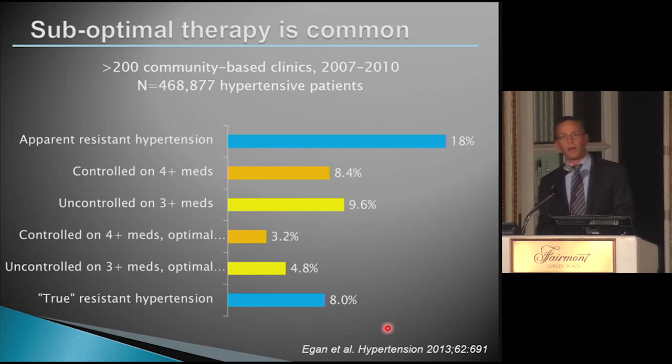The other thing is that suboptimal therapy is also very common. This is a cohort of about 500,000 patients who are being followed for hypertension, and 18% appeared to have resistant hypertension. Half of them were controlled on four, and half of those were uncontrolled on three or more. But if you take away the people who were not getting a diuretic, and you take away the people who were on antihypertensive medications, but the doses were not appropriate, they were too low, then that gets cut in about half.